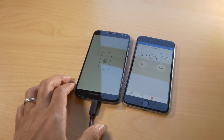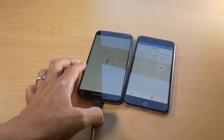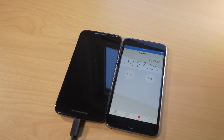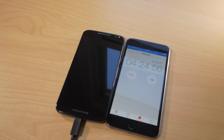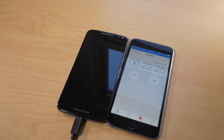The Turbo Power 25 charger is capable of Turbo 2, which is 12 volts at 2.5 amps, or Turbo 1, which is 9 volts at 2.85 amps, for a total power output of 25 watts. Now, that's substantially more than your typical phone charger, and it allows for the Moto X Pure to have ridiculously fast charging times when the device is depleted.